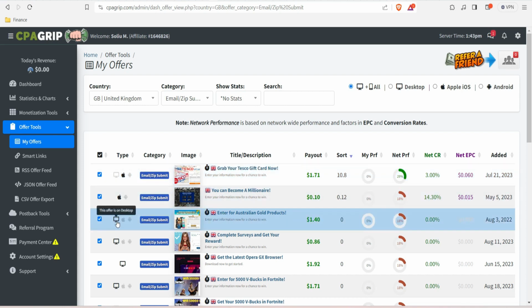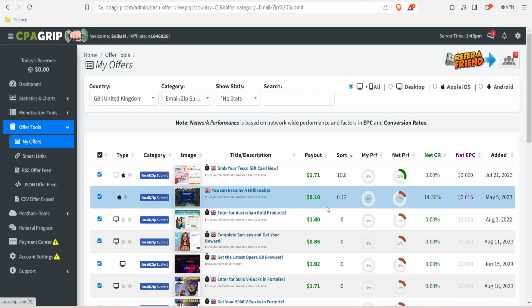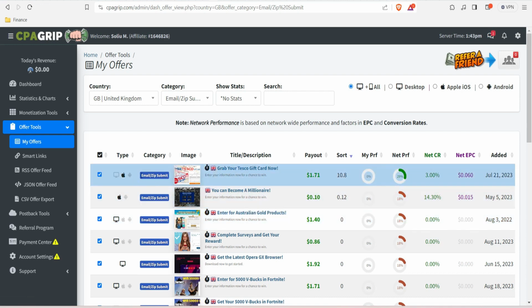And there are some that are available on desktop only, not available on iOS or Android. But you can see this particular one is also available on Android. But probably, I guess, because I'm searching through PC, they were able to track the device I'm using. So you can see all the check marks.